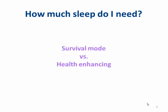Throughout this course, you will be encouraged to answer the question of how much sleep do I need for yourself. In doing so, you should think about the amount of sleep you need to get by. In other words, to operate in survival mode, versus the amount of sleep that will help you build health-enhancing habits for a lifetime.